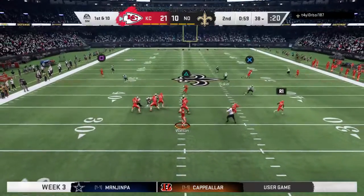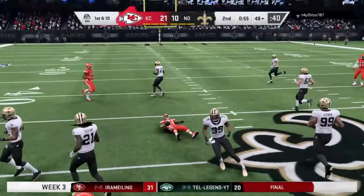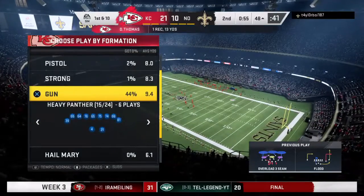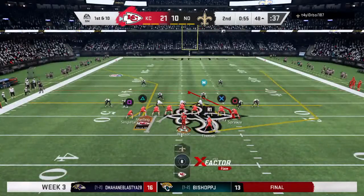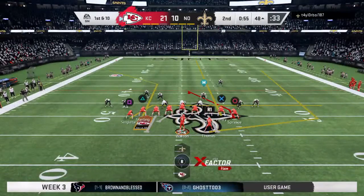From the gun, here's Watson. Drops it underneath to Thomas. Give him 13 yards there and a Kansas City first down. The Chiefs will use the first of their timeouts as the clock will stop with 55 seconds to go until halftime. Watson now over 200 yards already in this first half.